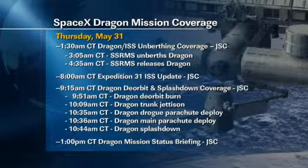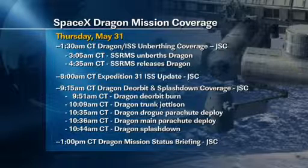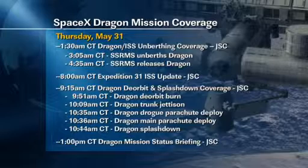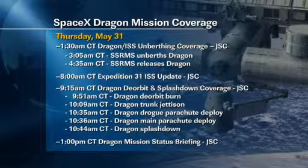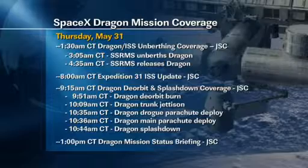Central Time. There are going to be several departure and deorbit burns that will be following up on the Dragon departure, and those all will be taking place sometime in the early morning time frame for us here in Houston.